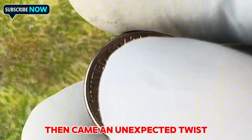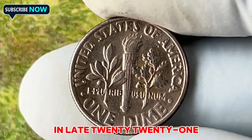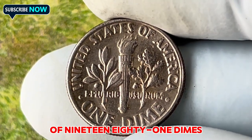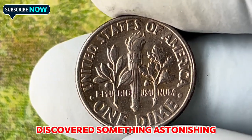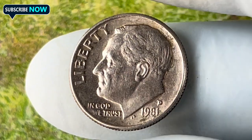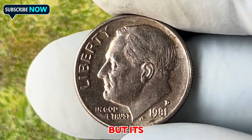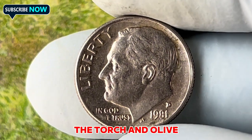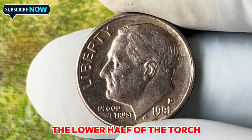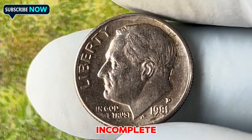Then came an unexpected twist. In late 2021, a private numismatist working through a sealed mint bag of 1981 dimes discovered something astonishing. Among hundreds of ordinary coins, one stood out. Not for its obverse, but its reverse. The torch and olive branches were missing their usual detail. The lower half of the torch appeared faint, incomplete.